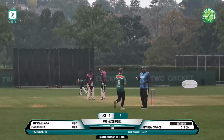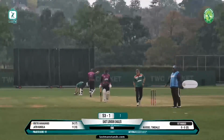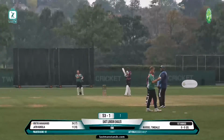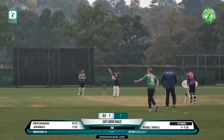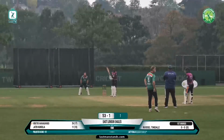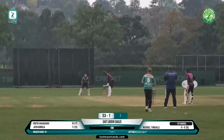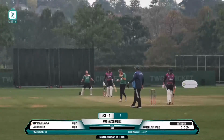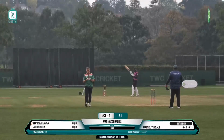Into the attack is Russ Tyndall. He's got a Merv Hughes moustache on and Allan Donald on the back. So lots going on here with Russell Tyndall. Good character. He's looking to intimidate the batsman with that. Don't know what you can call it. It's definitely a Merv Hughes-like moustache, but it's grey to match his own grey hair. Allan Donald on the back. Skillful cricketer. Starts with the yorker. Shot's up, well done, Merv Hughes.